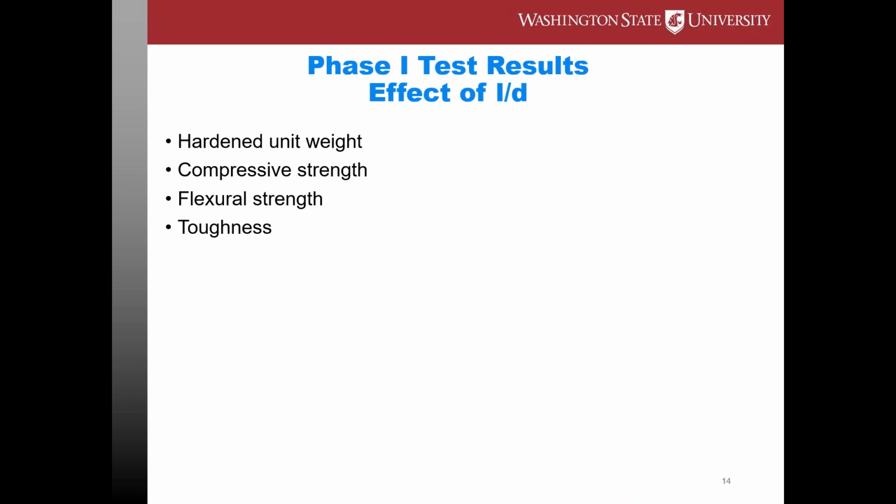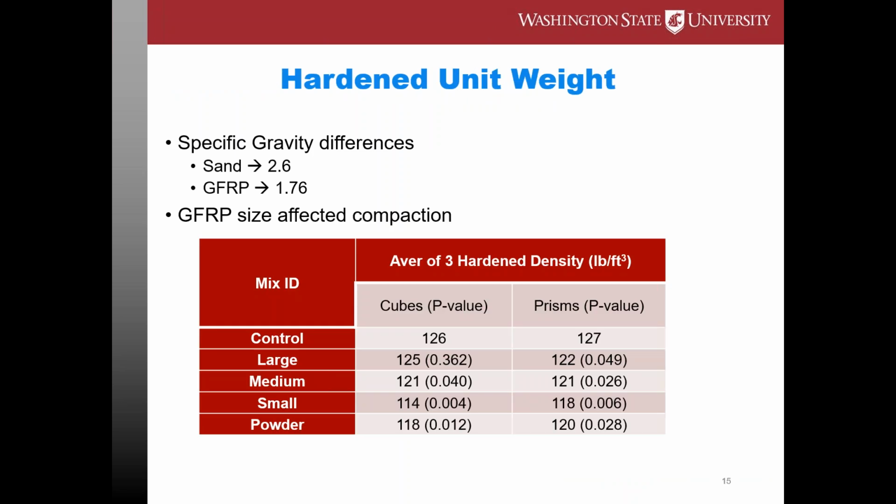So now let's start with some of the test results of phase 1, which will focus on the different size groups of the GFRP. The first test result looks at hardened unit weight. After demolding the specimens, we took caliper measurements of their size and weight measurements, and that's how we established their unit weight.